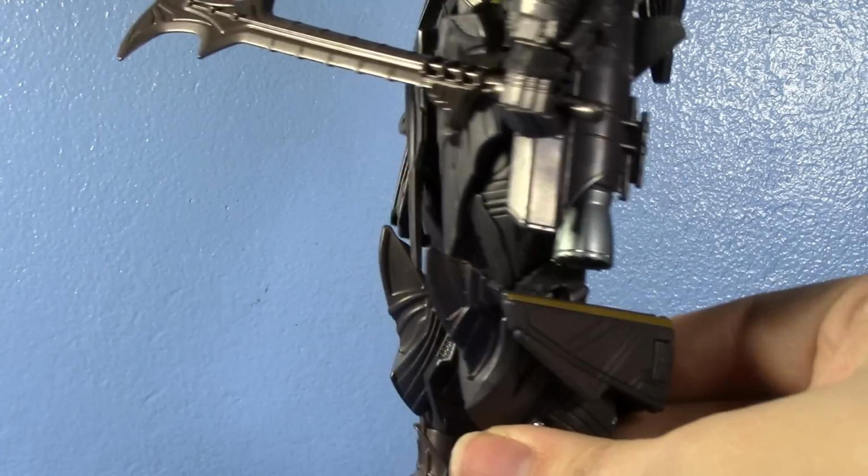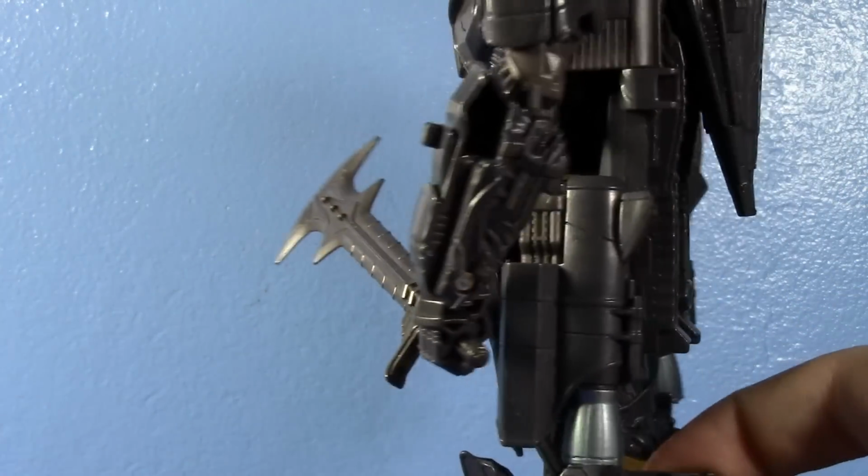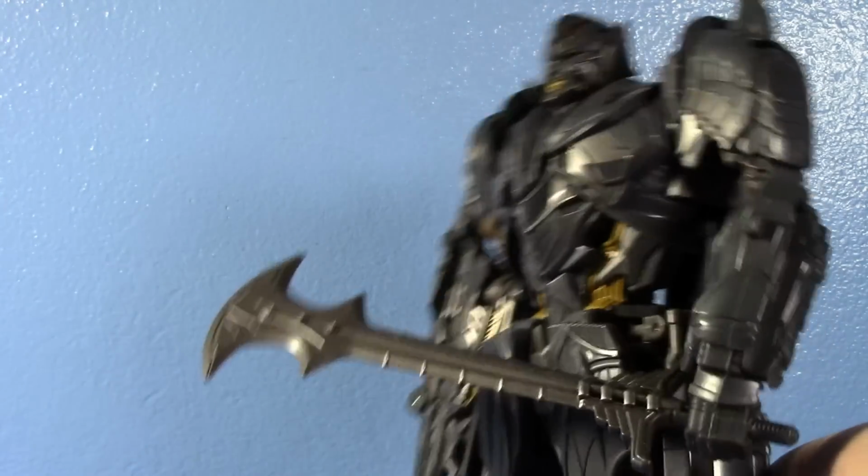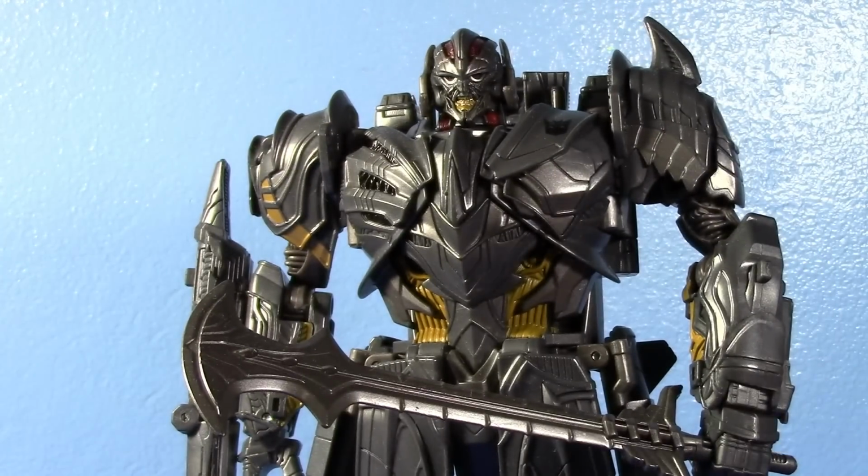Look at how little kibble he has on him. He has the little wing things on the legs, sure. The hip skirts are perfectly fine. He only has a nose cone, pretty much the only bit of kibble. All the rest is very nicely incorporated into the vehicle.